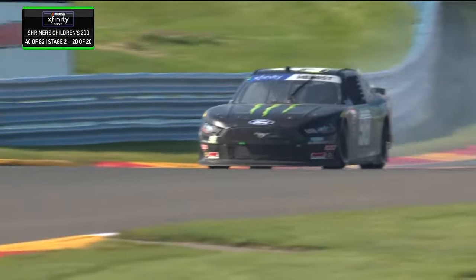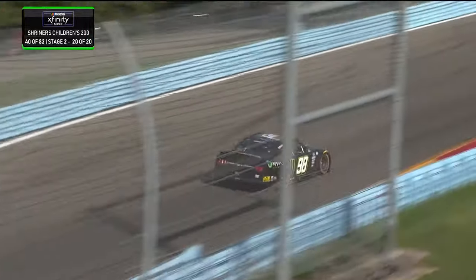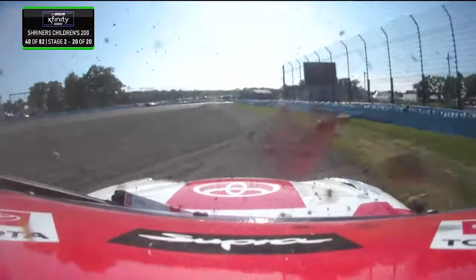Under two laps to go in stage two. You see the 98 smoking. That was moments ago. So, Rick, there were reports about transmission issues. So when the car started to smoke, I think we all assumed that, as we see the 24 of Mozak straight off into the gravel. That looks like turn six.